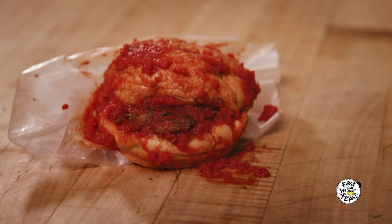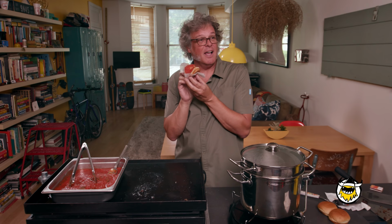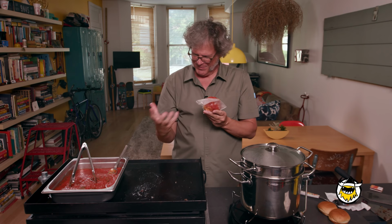Would you please look at this thing? Oh, so hot. Jesus. Check it out. Behold the Turkish wet burger. The Islak burger from Turkey. Tomatoey, garlicky, and full of beautiful Middle Eastern spice.